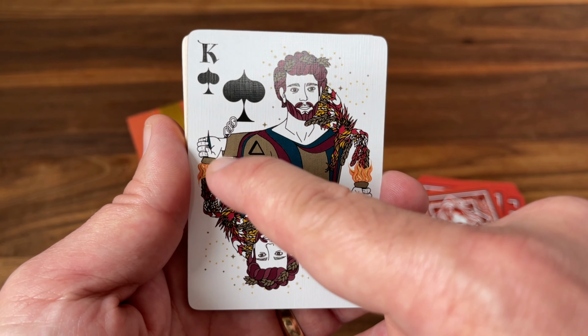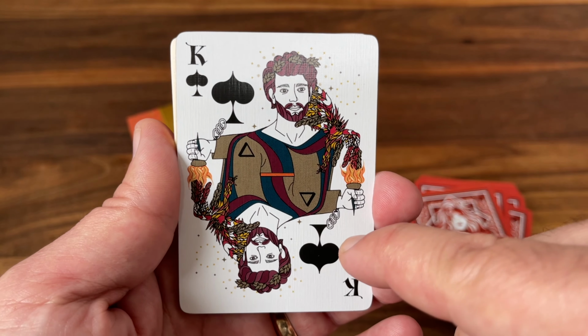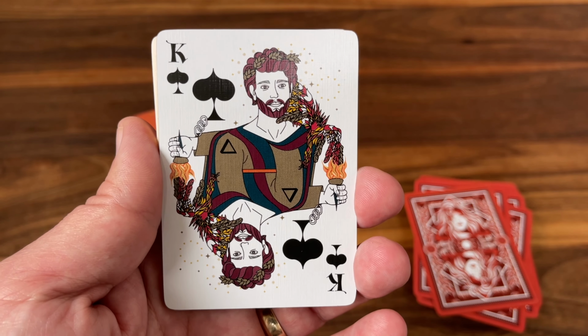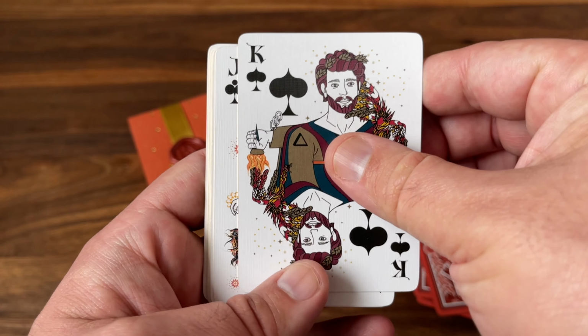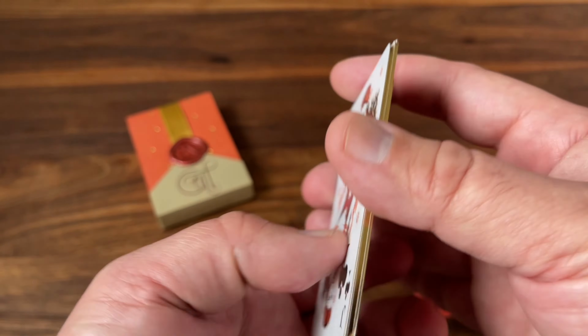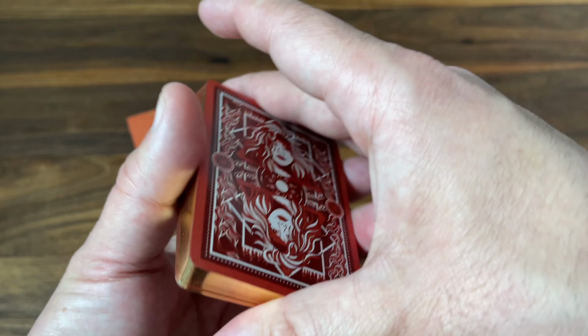And so here you can see him with the torch in his hand, symbolizing the fire that he stole, but then also with the chains dangling down from his arms, signifying his eternal punishment. So very cool card, and love to see the whole series come full circle. And that is it. That is the deck.